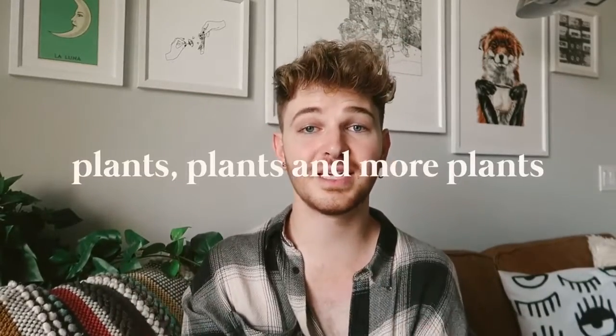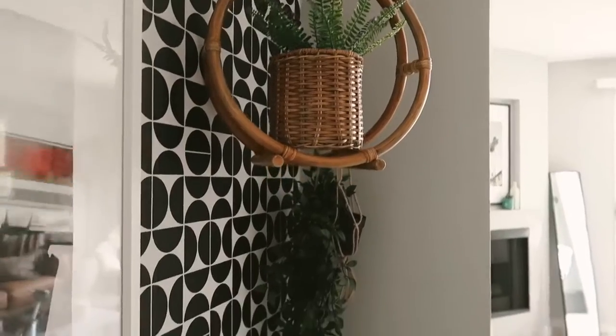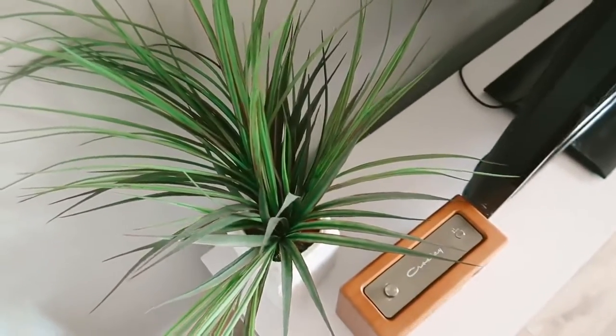Halfway through at number 5, we are talking about keeping your space alive. This is one that not all of us are great at because I personally do not have a green thumb. I actually did keep a fiddle leaf fig alive for 2 years, which I do applaud myself on. I don't have a green thumb, so I do actually have quite a few faux plants, hence this one right here. Plants are your best friend.